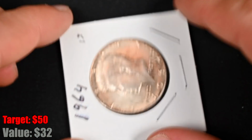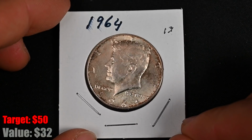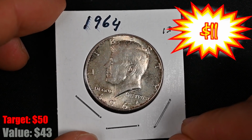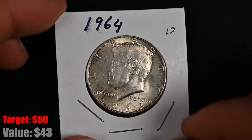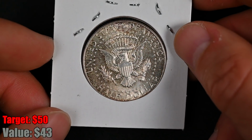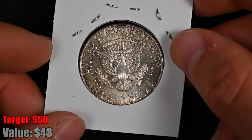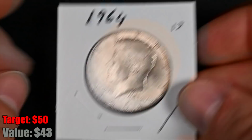Whoa, hey now. Next coin out, and I'm not looking at these as I go, is a 1964 90% Kennedy half dollar. And this one's actually not in half bad condition. It's got some nice eye appeal, it's got a little bit of toning. Some of the toning does show off some fingerprints, some oil marks, but that is okay. The reverse is actually really nice. I don't know what he's talking about when he calls these scratch and dent. This is a really nice coin for a $50 grab bag. We're already doing really well.